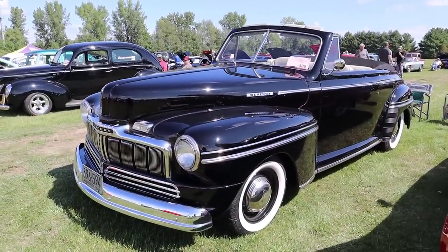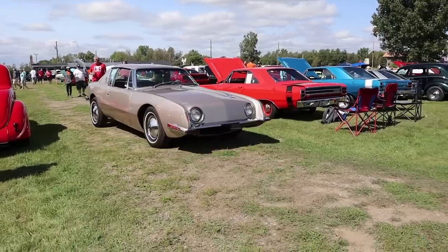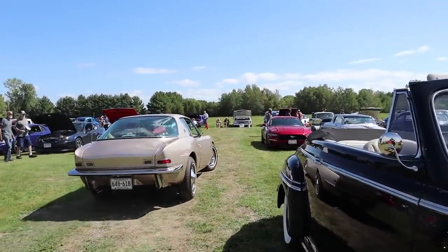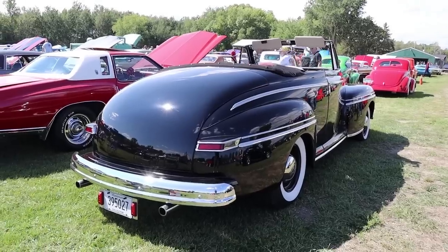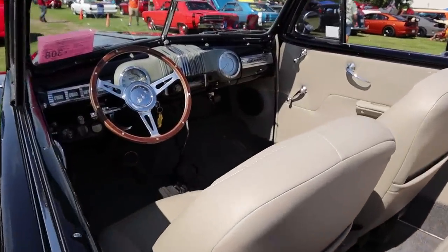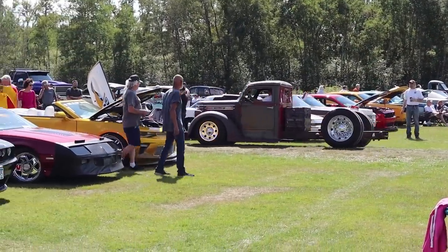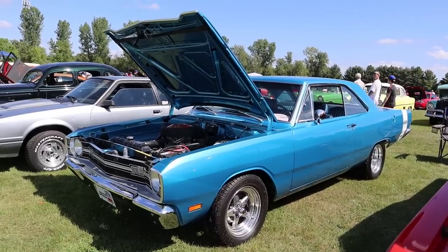There's a 47 Mercury 8. Rat rod. 69 Dodge Dart.